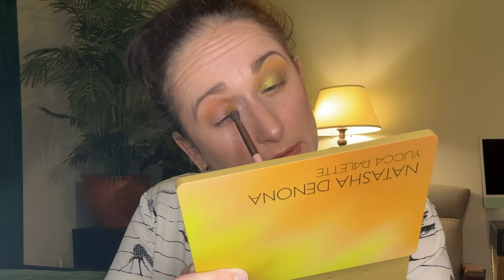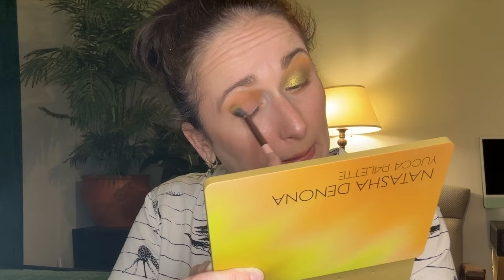Going in with Tipu. These are definitely going in darker. I don't know if you guys can tell on camera, but this is definitely darker. So I'm actually gonna go in with Citrine and see if I can maybe brighten that up.